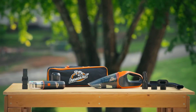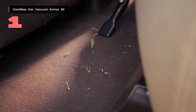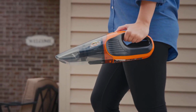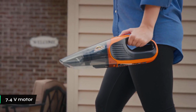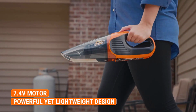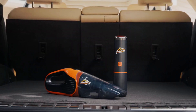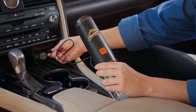Number 1. For those who find themselves frequently dealing with crumbs and dirt in hard-to-reach areas of their car, the Armor All cordless car vacuum offers a practical solution without the hassle of cords or outlets. This compact device, powered by a 7.4-volt motor, is designed for quick and efficient car interior cleaning. One notable feature of this vacuum is its ergonomic design. Its sleek, compact form fits comfortably in your hand, making it easy to reach between seats and into tight spaces.